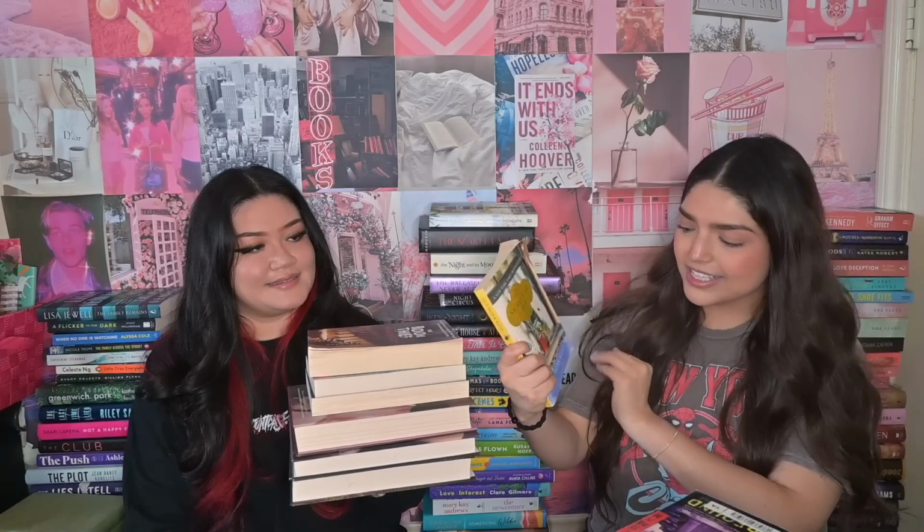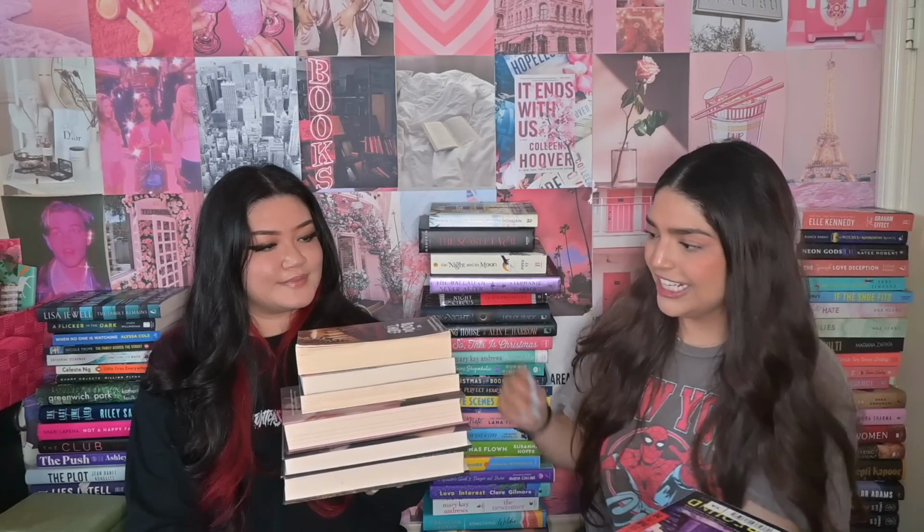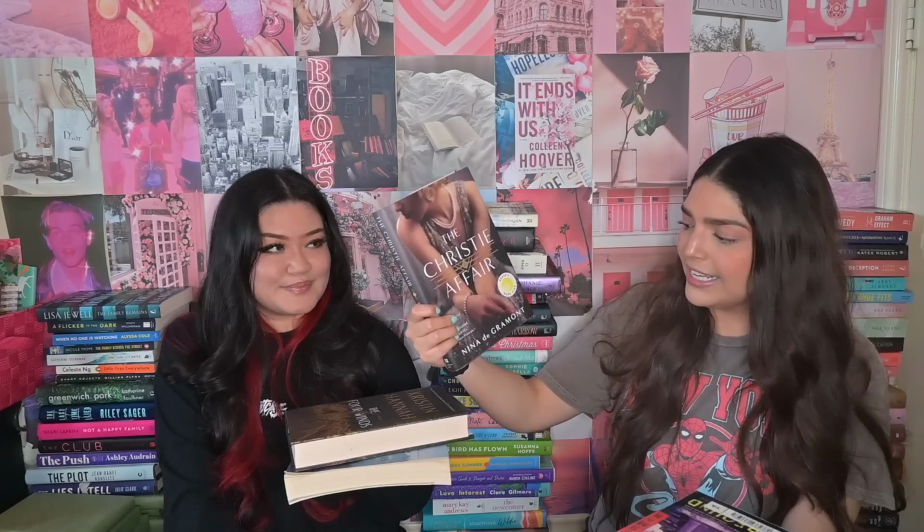So I do have The Secret Life of Bees by Sue Monk Kidd. There was actually a woman at the library telling me that I need to read this, so I can't wait to read it. The Book Thief by Markus Zusak. Crazy that we haven't read that yet. The Lost Apothecary by Sarah Penner. Hannah's War by Jan Eliasberg. Lovely War by Julie Berry. The Christie Affair by Nina de Gramont.